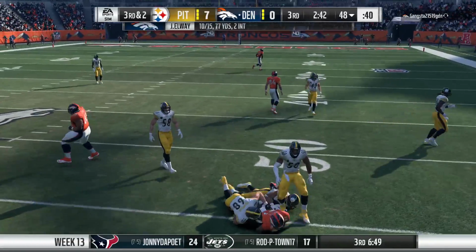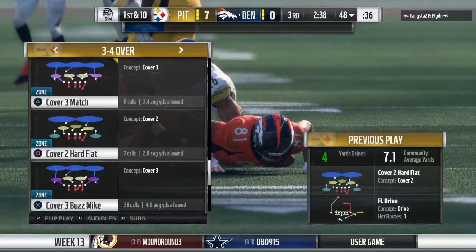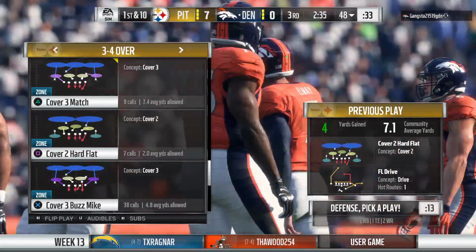Go to the right side here, and that's complete. And he's got a first down as he's up to the 48. But just 4 yards on the pickup, but that's good enough to extend the drive.